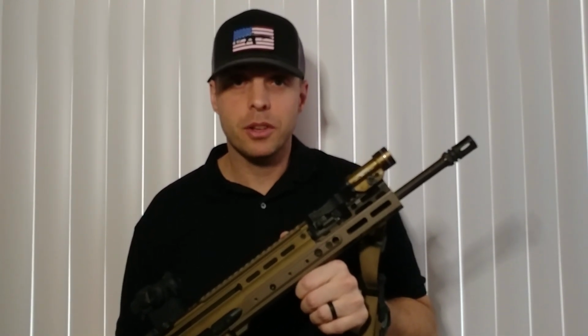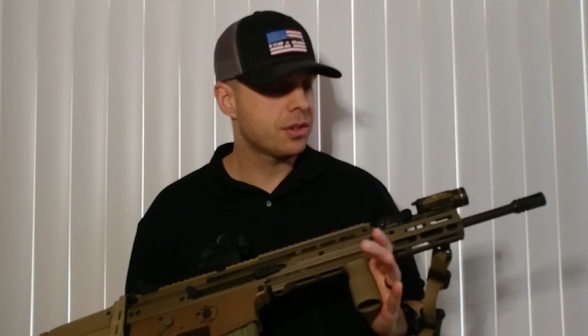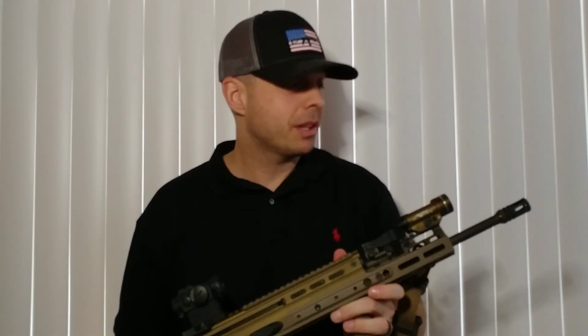But spoiler alert, I'm going to tell you about it: the SCARs require the least maintenance out of any gun they've ever seen. Out of any gun they've ever seen, the SCAR requires the least amount of maintenance and replacement parts. Chew on that one for a minute. So I think that says a lot about the SCAR platform.